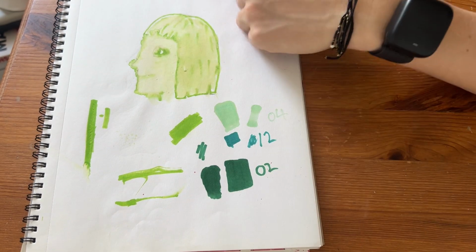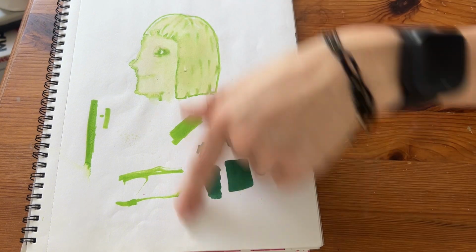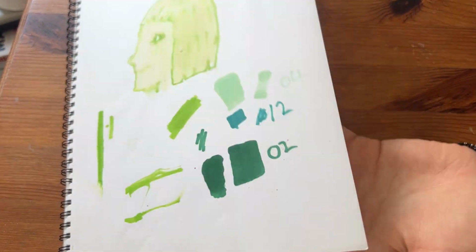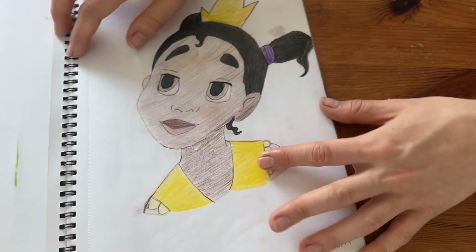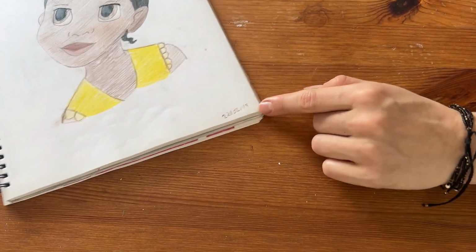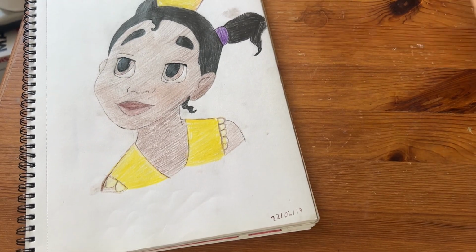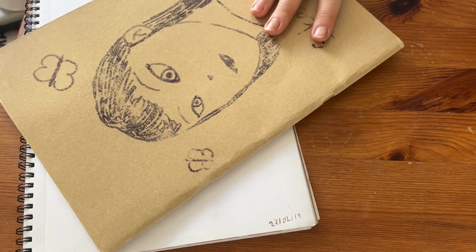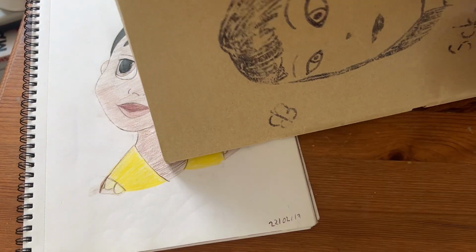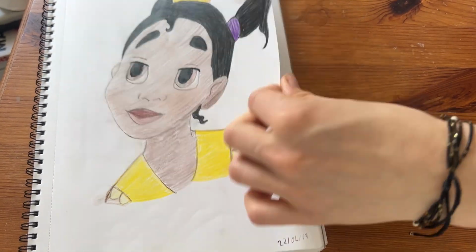With this, I think I was experimenting with water-based markers and blending them with water. And here we have the date. So as you can see, this is only about a month after this second sketchbook, which is crazy considering this is what this stuff looked like. So I think I was quite proud of this one.